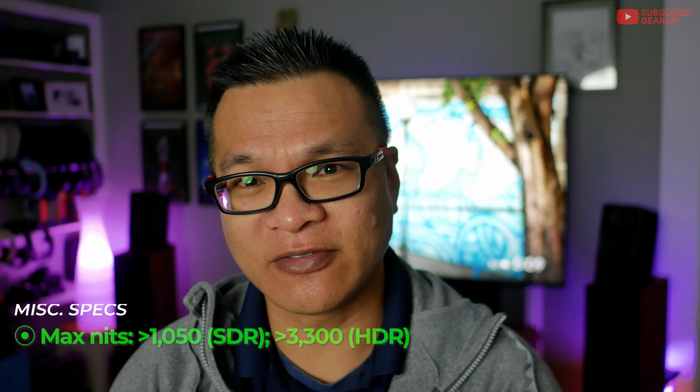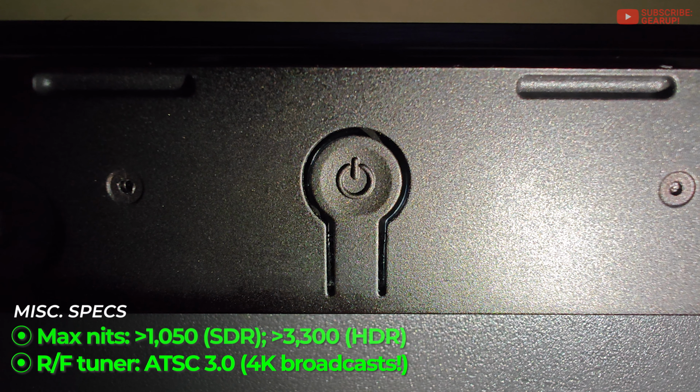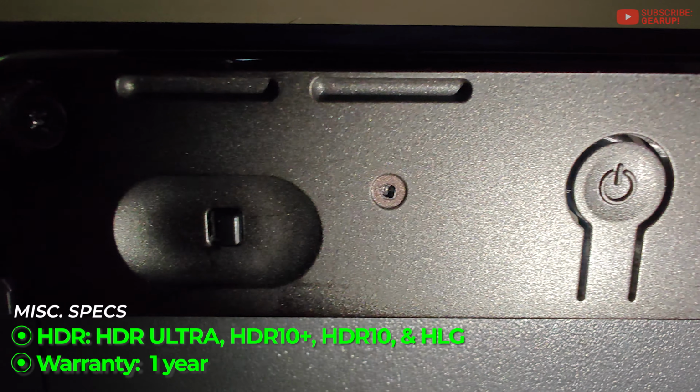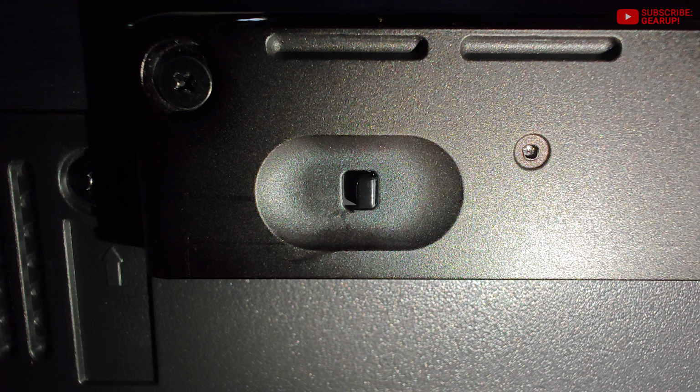For wireless connectivity, there's Bluetooth and Wi-Fi, and at the bottom of the unit, under the TCL logo, there's a universal control button that power cycles the TV and navigates the menu. And next to that is a physical switch to disable the onboard mic used for voice commands.